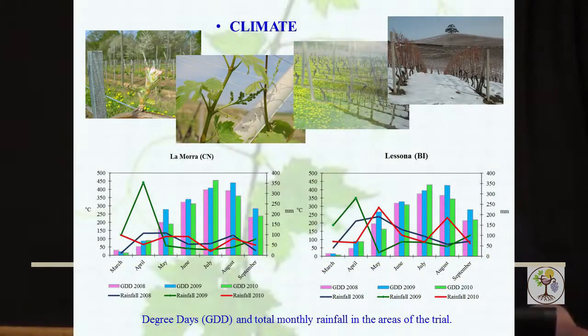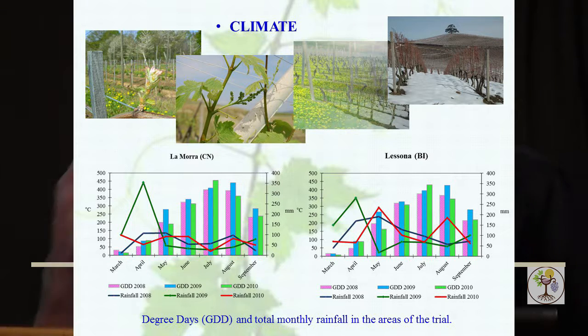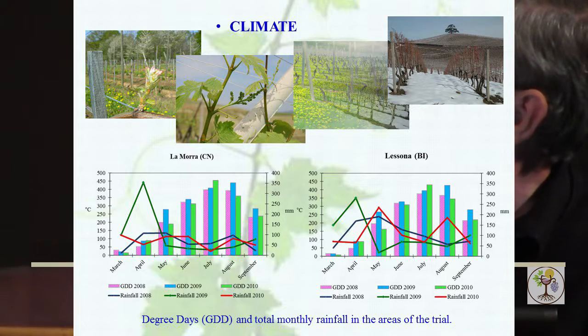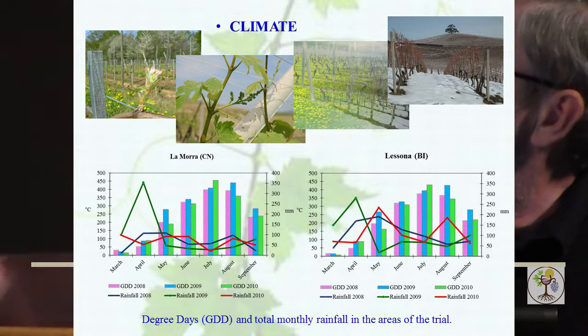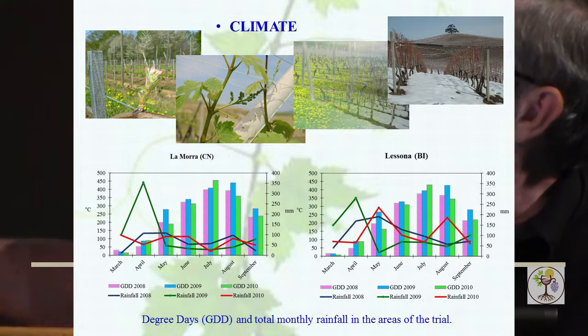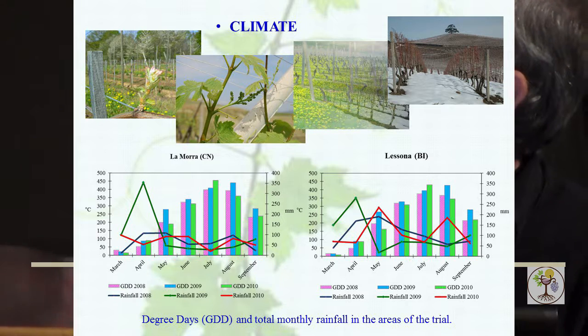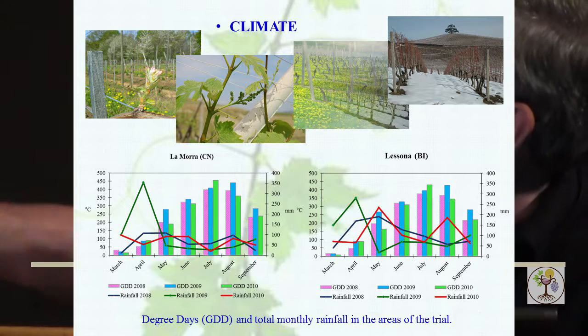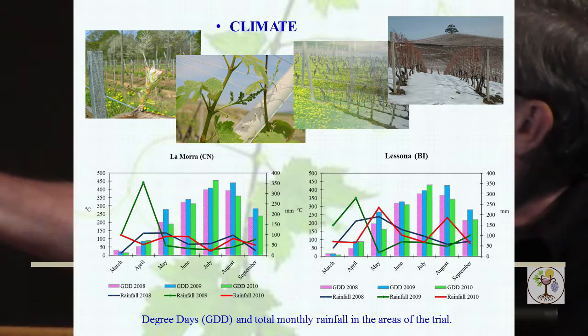Also in terms of climate, there are some slight differences. The main one is the temperature, a little bit higher in South Piedmont. The place is also less rainy compared to Lessona, as can be well seen in the two graphs.